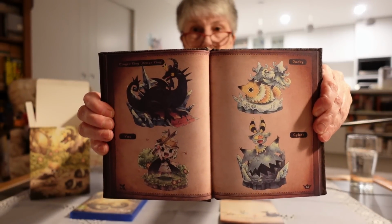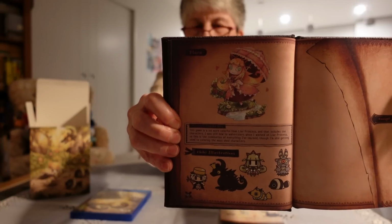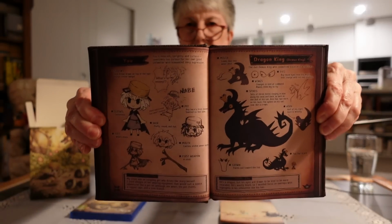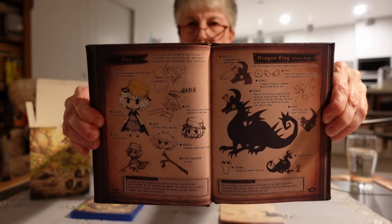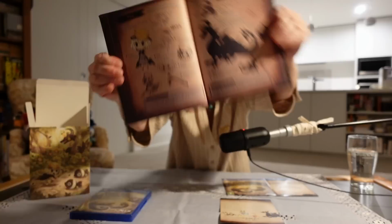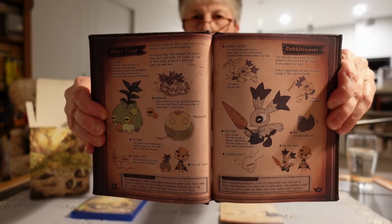So here are some of the character illustrations. Look at Flora, she's adorable. Here is concept art for our main character, Yu, and the Dragon King. There's a rabbit rouser and a moss toad.